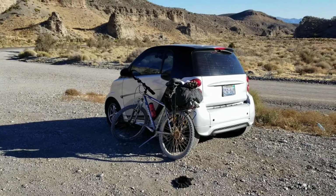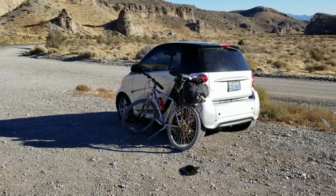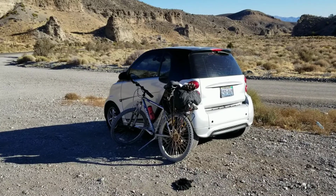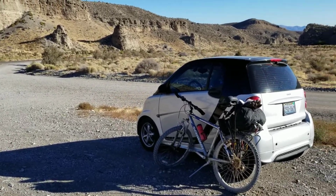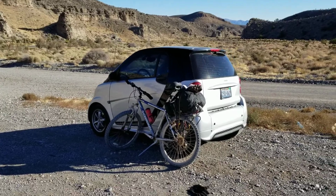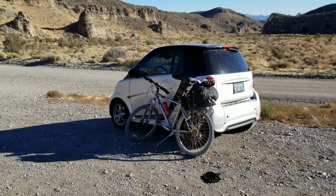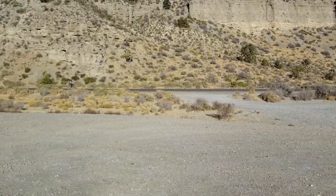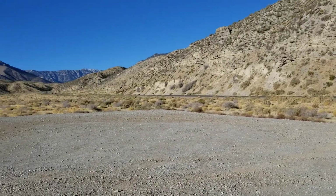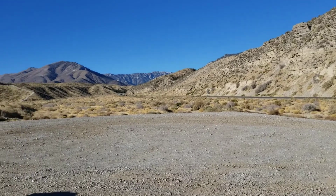Last Saturday in November 2020. And today what we're going to do is, first of all, we are at the Upper Harris Springs parking area on Kyle Canyon Road. And here's the 360 degree view.